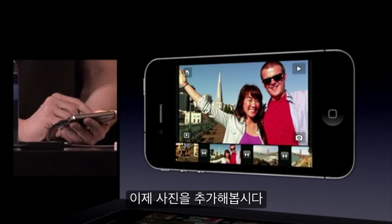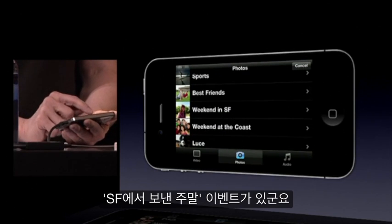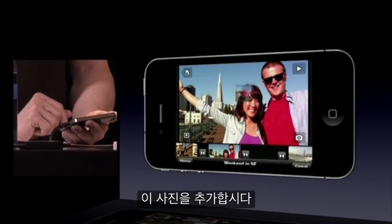Now let's go ahead and add a photo. So what I'm going to do is go back to my bin, go to my photos, then I'll scroll down here a little bit, and we got this Weekend in SF event. Got a nice picture here that's got the whole group. So I'll go ahead and choose that.